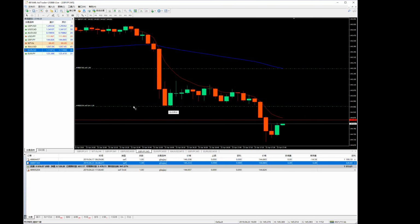I think it may give us this sell limit order from 144.95. If it can give these levels, I'll be very happy to see the price pull back to here, and I want to sell again. All right. Okay.